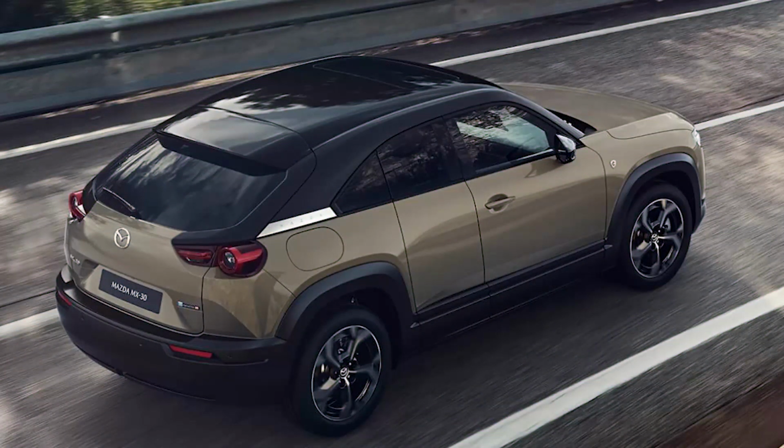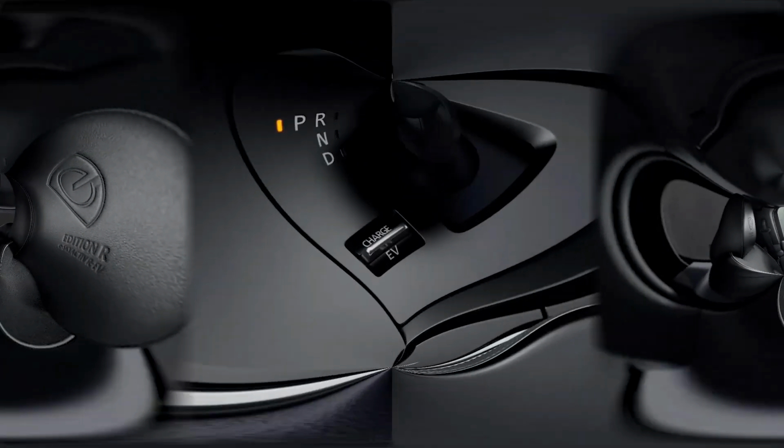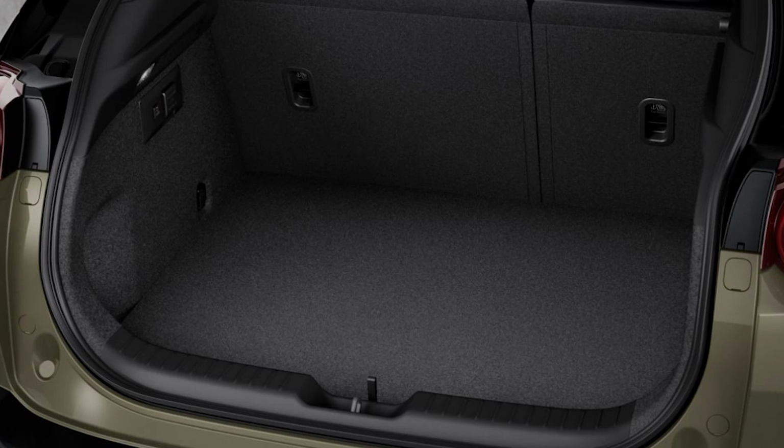Further rotary cues can be found on the key fob, the curves of which match the angles of the rotor in the MX-30. The MX-30 e-Skiactiv R-EV is available to order now, and Mazda expects the first deliveries to reach customers in the summer.